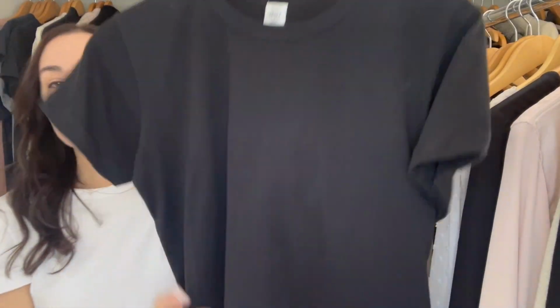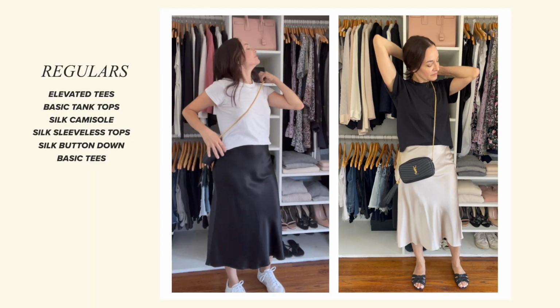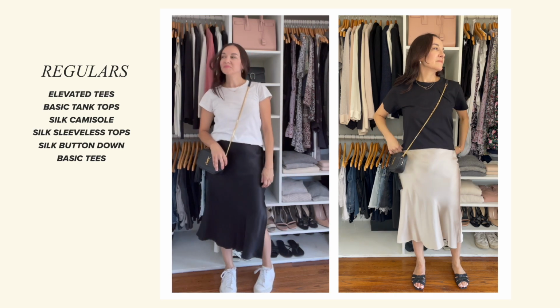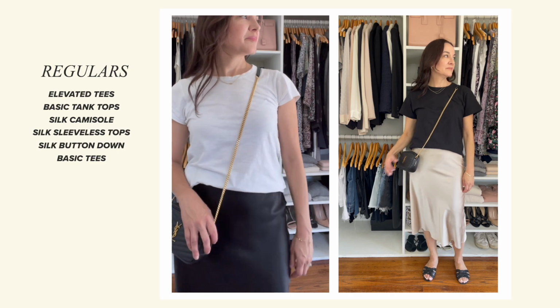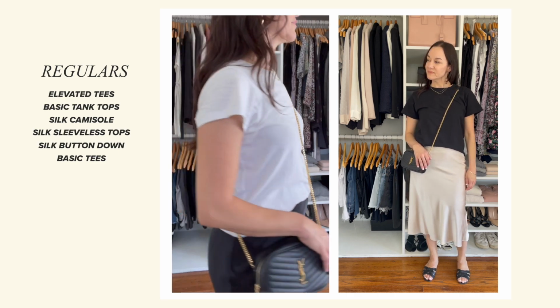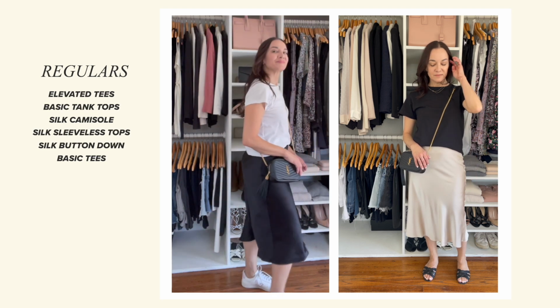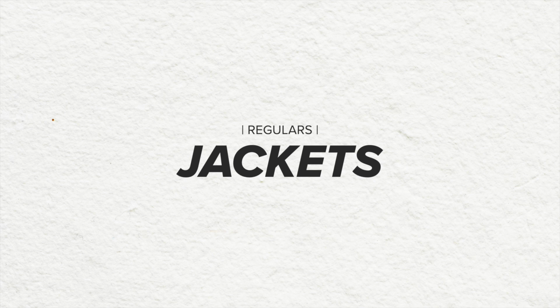This is my Leset t-shirt. It's a black. It's slightly cropped, but I can still do a little tuck in the front. I'm actually wearing the white one. These are my new favorite kind of just elevated basic tees. I think they're just really great. I love a crew neckline. I like the heavy white quality. It's a little looser than the tees I used to gravitate towards. I just love that it's a bit looser. It just feels more modern with my style.